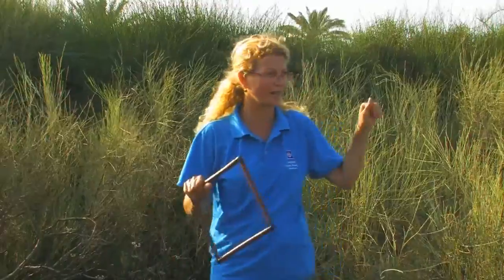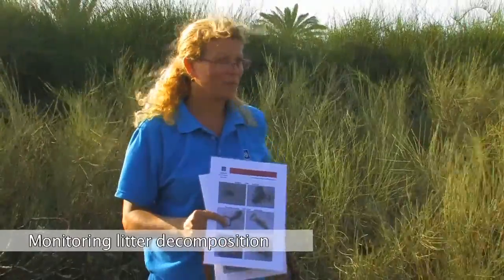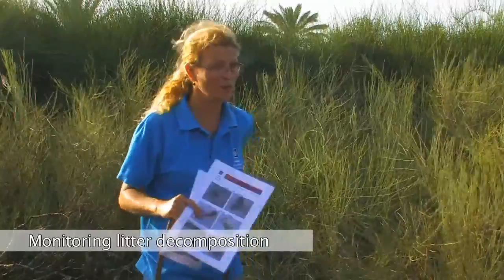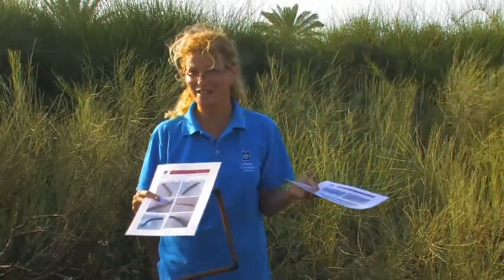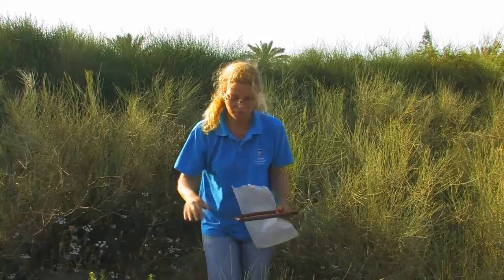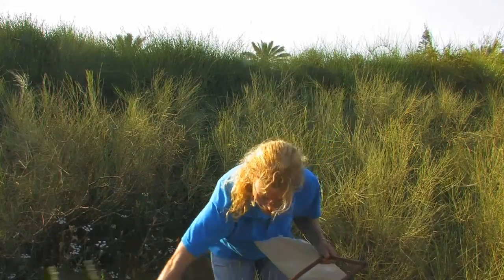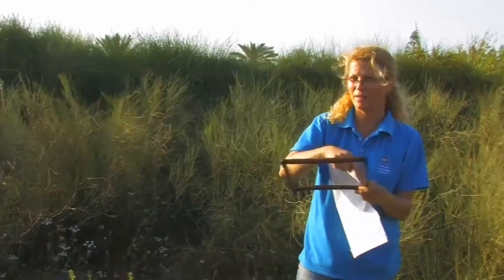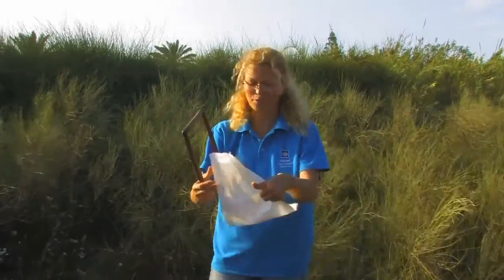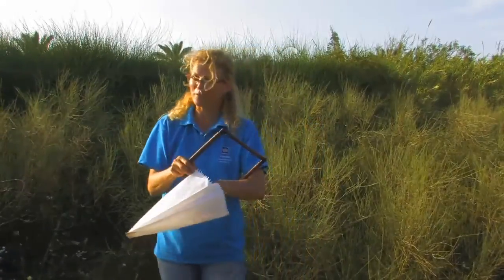This is one of the schools where we do the experiment of litter decomposition. And one thing that we want to do is to see who are those arthropods that inhabit this layer of litter. What we are going to do is just lift up some of the plant and take all the litter layer that is in the frame of this square, and we collect it into this paper bag. This will go straight to the lab.